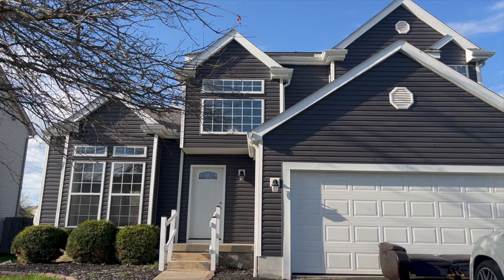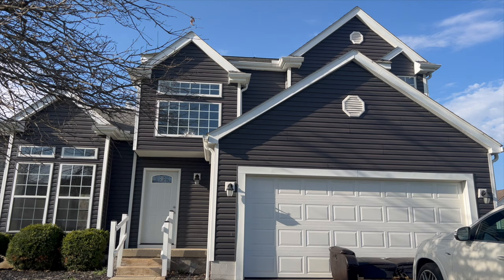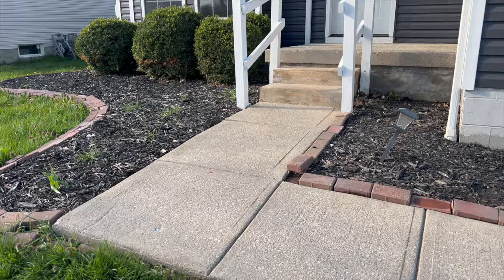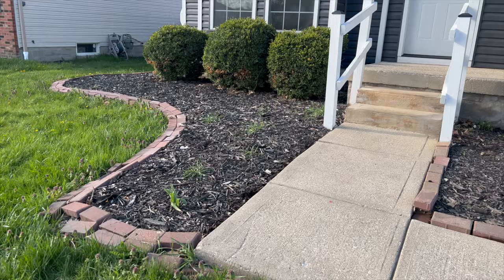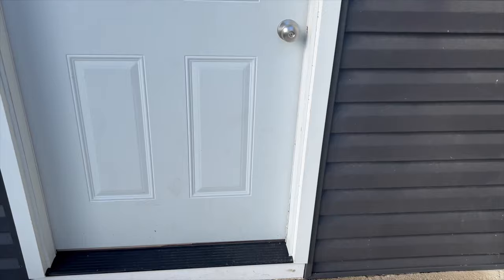All right, family, so the driveway was power washed and it looks so good. Look how pretty this looks. It looks nice and clean. We have to put new mulch on top of the old ones, but wow, it looks so beautiful. It looks so good. Okay, let's come in here and see what it looks like in here.